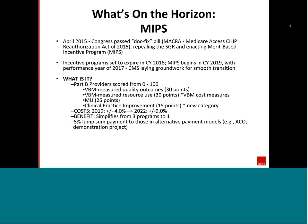But what is MIPS? It's still a little amorphous right now. What we're seeing is that Part B providers are going to be scored on a 0 to 100 scale. A lot of this comes from the value-based modifier measurements based on quality and cost. This is a lot of data that is in your QRUR reports that you should have received a month or so ago. And right now we're in the midst of the informal review process for PQRS, where you have, I believe, until November 8th to review any payment adjustments you may have because of CMS's assessment that you did not satisfactorily report PQRS measurements.